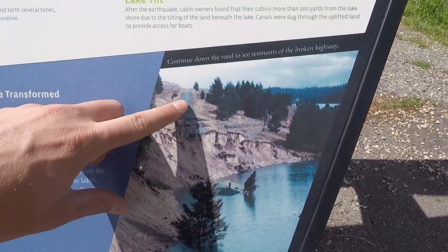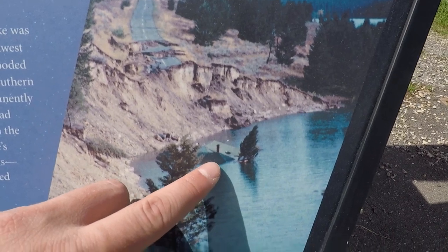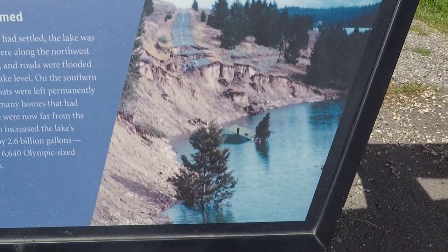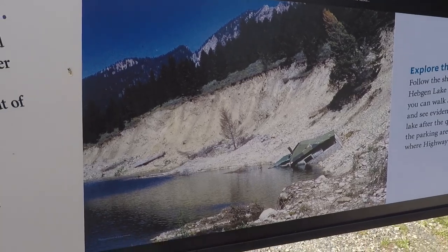This shows the old highway, which I'm on right now, and a section of the highway that collapsed into the lake during the earthquake. And right here you can see the roof of a house that was up on the hill and collapsed into the lake during that earthquake, and that's now completely submerged. There's another picture of it right here. It kind of shows it better from another angle, but that's the area.